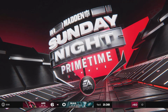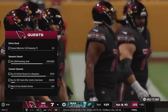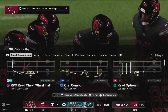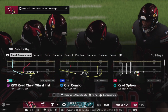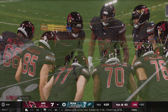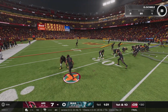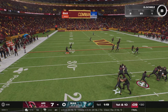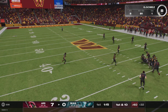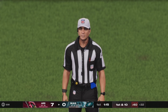One of the keys to their... So the Cardinals offense back onto the field here for their second drive of the game. Here's Murray as he sets to throw it. And it's a fumble. Oh, and one of the linemen on the other side has got it. And they are going to set up shop at the 32-yard line.